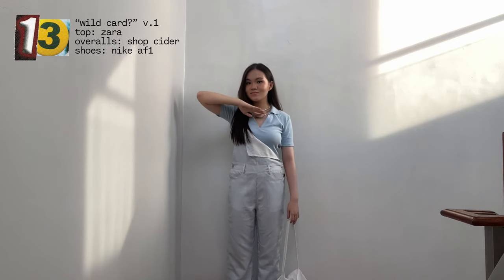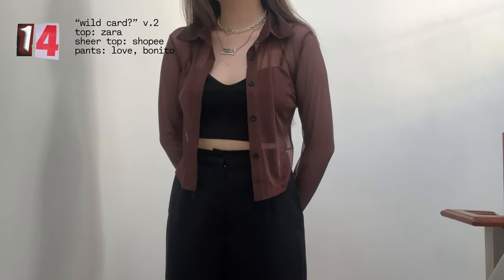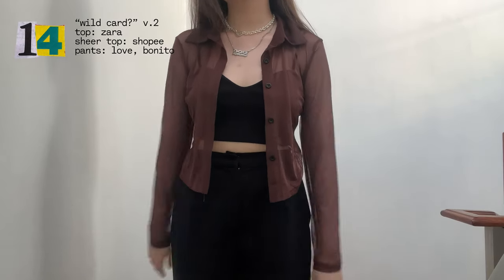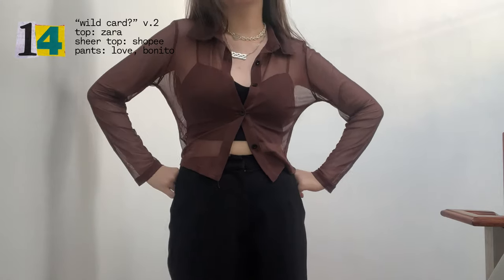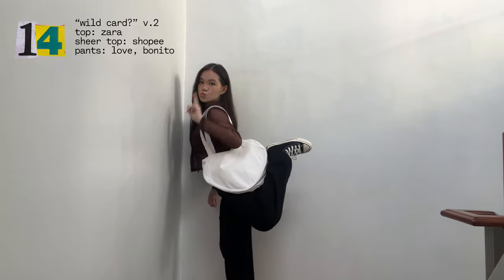And then the second outfit, is she going to the club or is she going to school? I guess we will never know. I would wear this with a mini skirt if I'm going partying or whatever, but I'm just wearing this tank top, trousers, and then a mesh shirt on top.